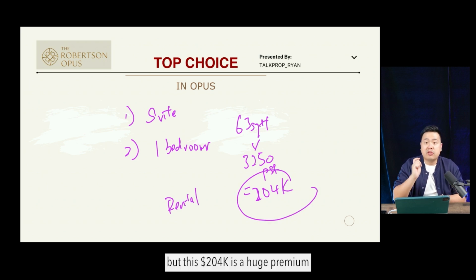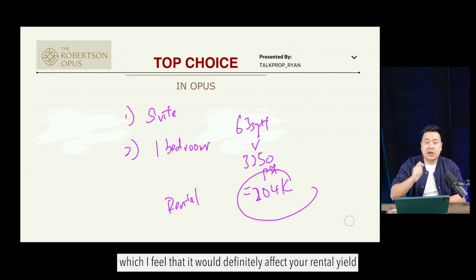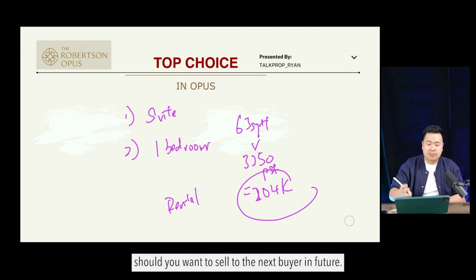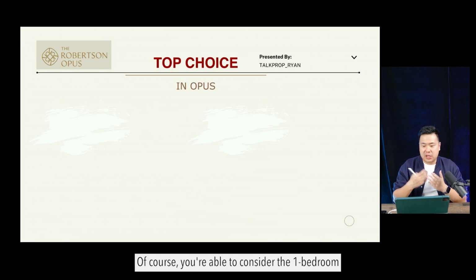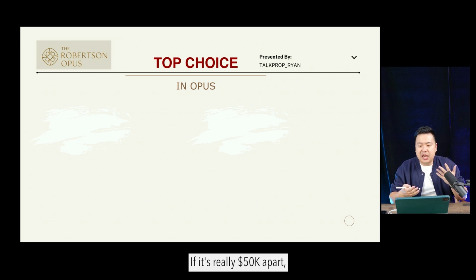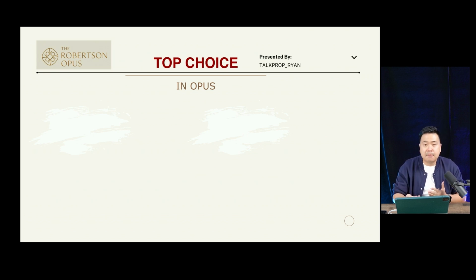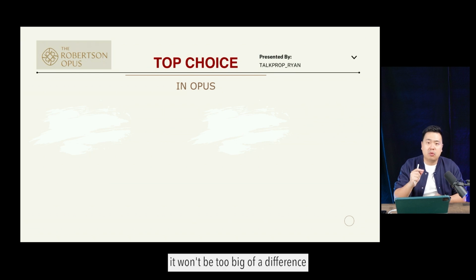In terms of rental, like I mentioned earlier, we don't see too big of a difference, but this 204k is a huge premium that you have to pay in terms of the entry price between the suite and 1 bedroom, which I feel will definitely affect your rental yield should you want to sell to the next buyer in future. Of course, you can consider the 1 bedroom if the quantum is just 50k apart, because you get a good setback distance for the 1 bedroom and it will be pool facing. Just take note that in terms of rental, it won't be too big of a difference between the 1 bed and the suite.